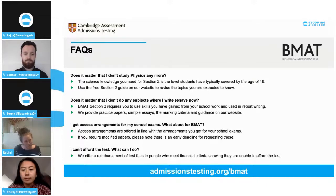If you can't afford the test, we offer a reimbursement of the test fee to people who meet financial criteria, showing that they are unable to afford it. Again, the details of how you apply for that are on our website. And there you'll find all of the information about BMAT that I've covered and lots more. So, good luck with taking it.